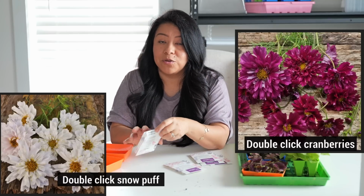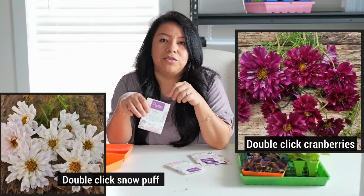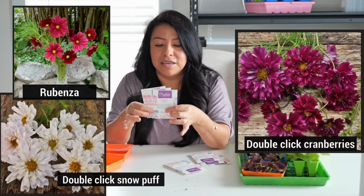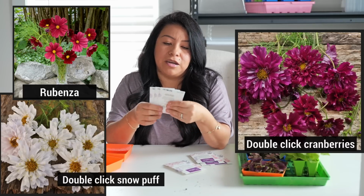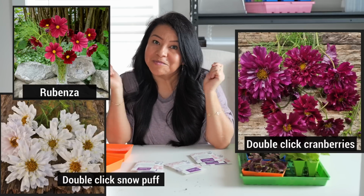And one that is new for me, but I keep on seeing it with other people that do bouquets, is Ruvensa. And I'm super, super excited about this. I don't have any experience growing this one yet, but I'm hoping that it does well. I'm hoping that it likes the weather here. And this is also one that I'm going to be adding for the seedling sale.